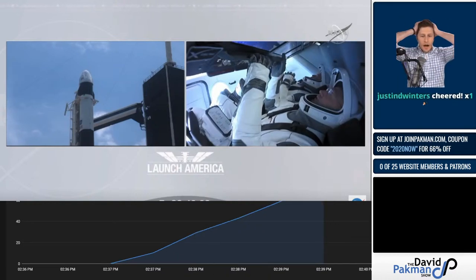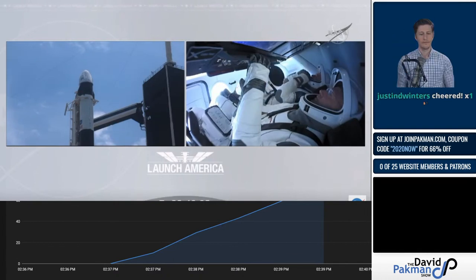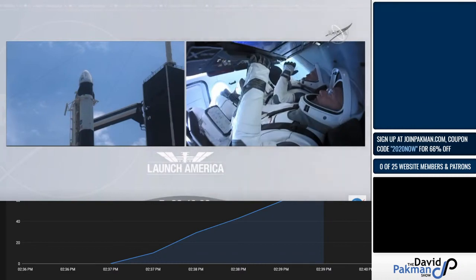Dragon, SpaceX, you are go for Section 7, closed visors, and arm launch escape system. We will put Section 7 in work, visors coming closed.